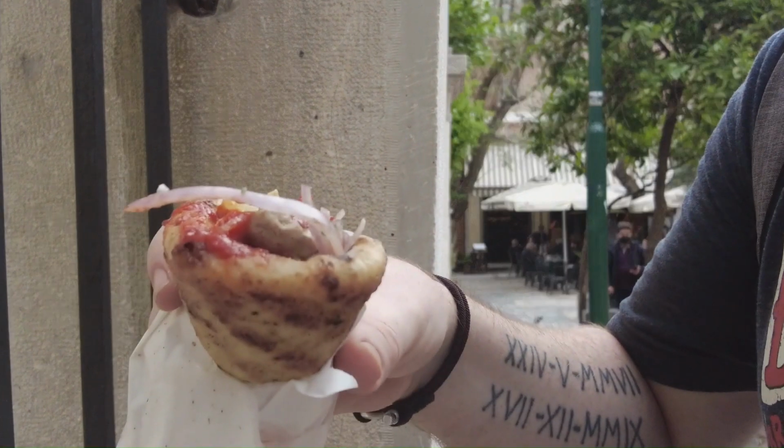So last day, revisiting some of the faves, I have come back to Kostas for their pork pitta, their souvlaki pitta. I think this is the best one that I've had in all Athens. Parting is such sweet sorrow, which I said in Barcelona. I got it wrong there as well. And I am sad to be leaving these behind with no more.